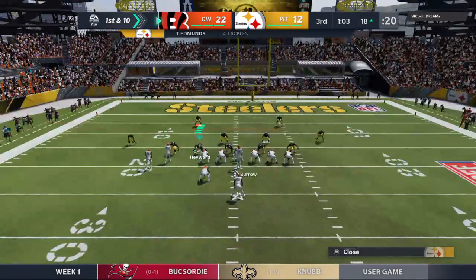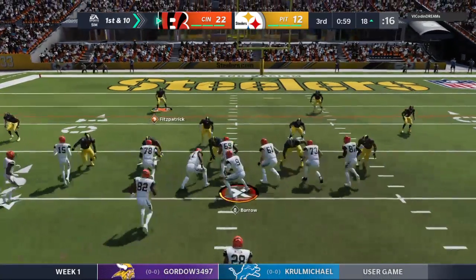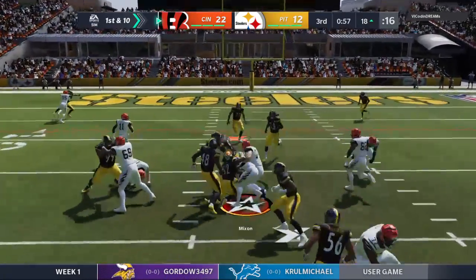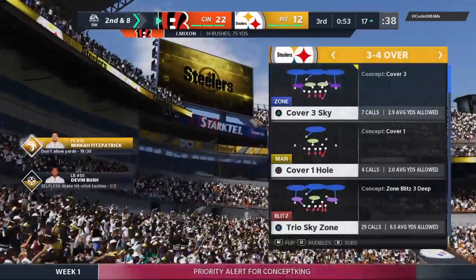Partner, if you want more carries, I think we saw how you get them. Showed that he's got the fresh legs, and he picked up the first down on that run. Don't just ask for it. Show him that you're supposed to get the football. And just a couple yards there down to the 17.